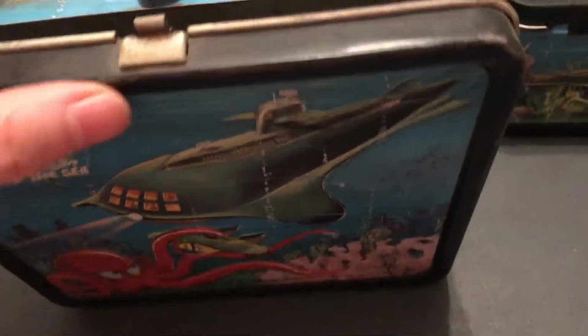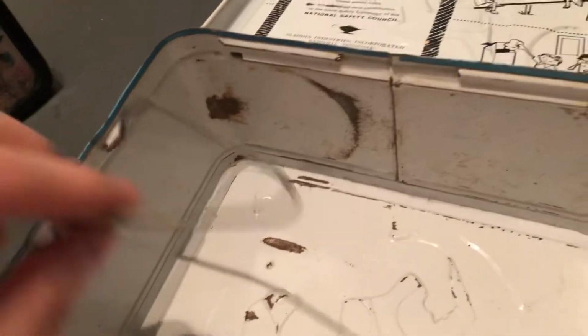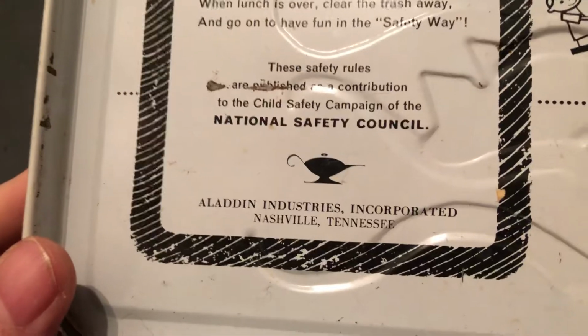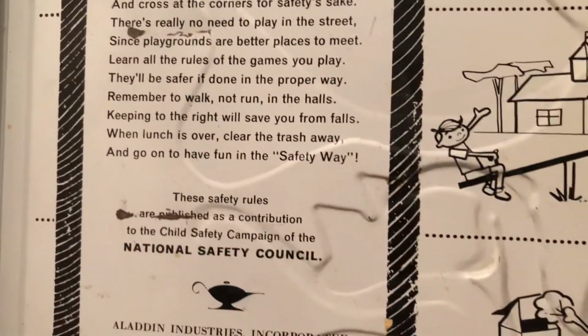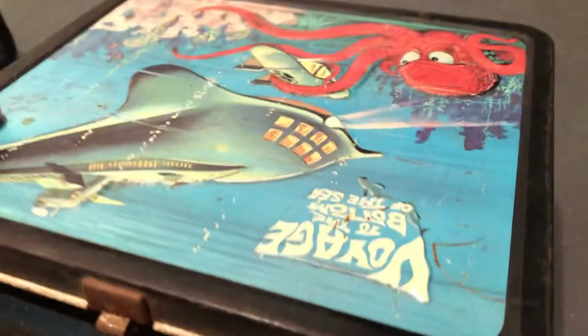See, that one's aged. And then let's see what this one looks like inside. Not as bad. It would have been bright light. You can see how the thermos fits in there, and that helps hold it on and rest there. Ooh, Safety Council, Incorporated, Nashville, Tennessee. Safety first. So that's a look inside. Let's get to the thermoses.